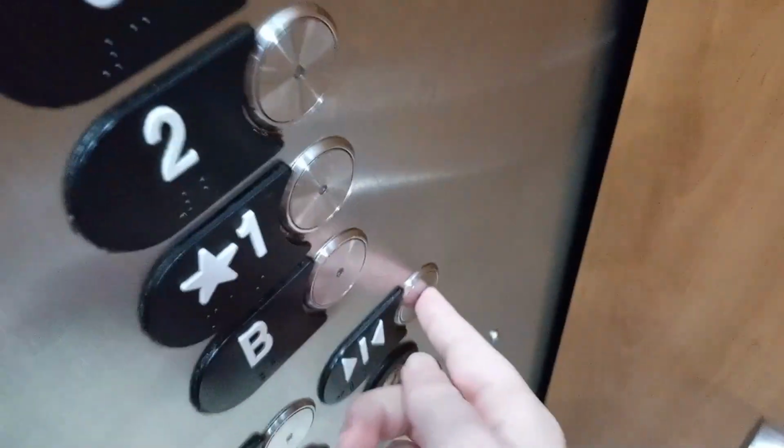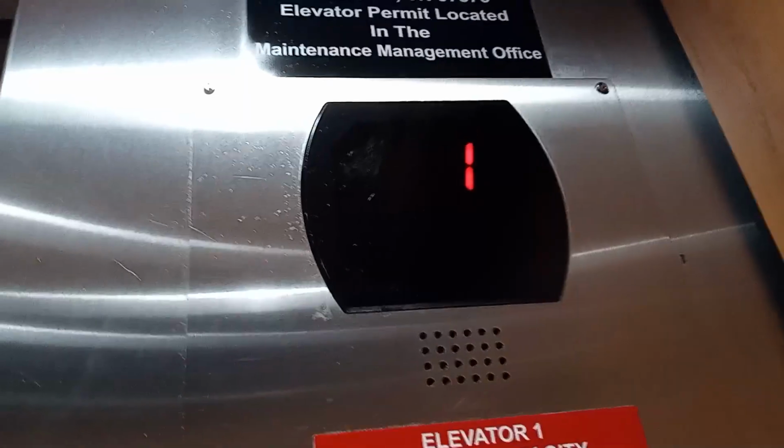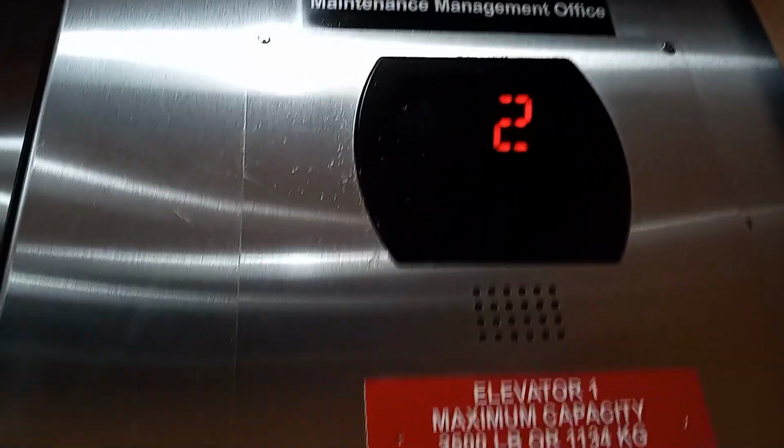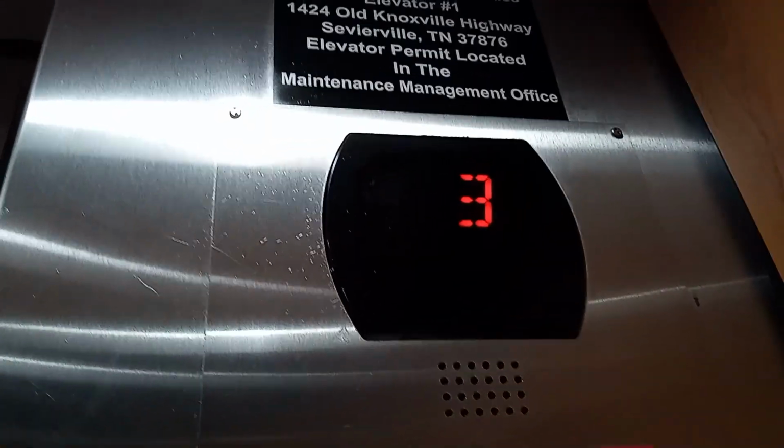No one's on it. Look at that little guy in there. Colin's now with us. He wanted to come with us. Now we just take a little walk, and then we go back down the elevator.